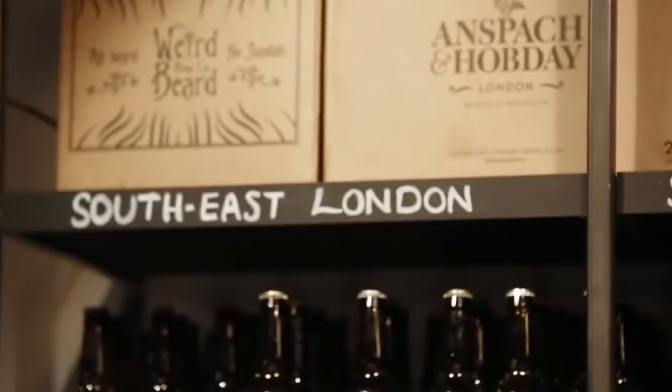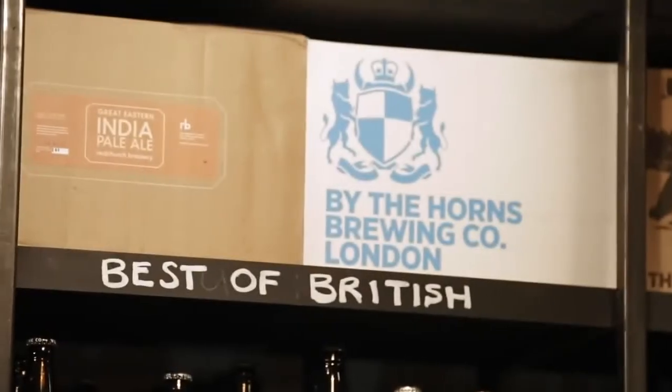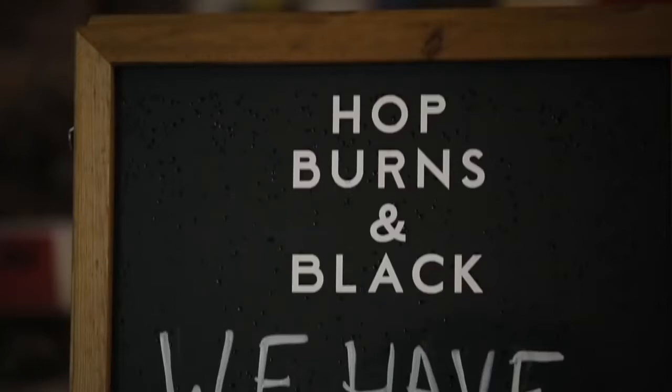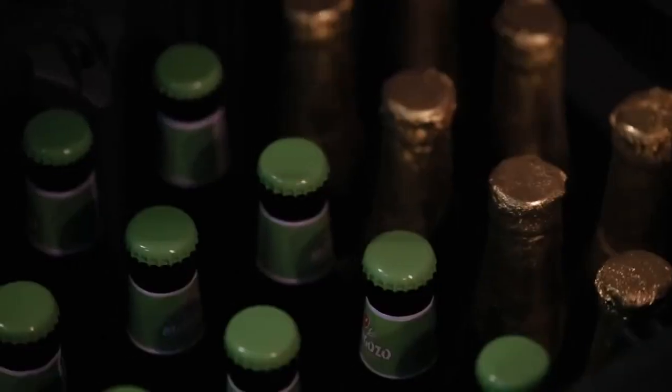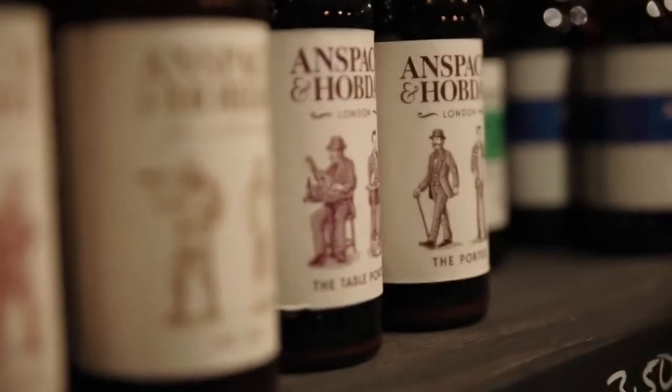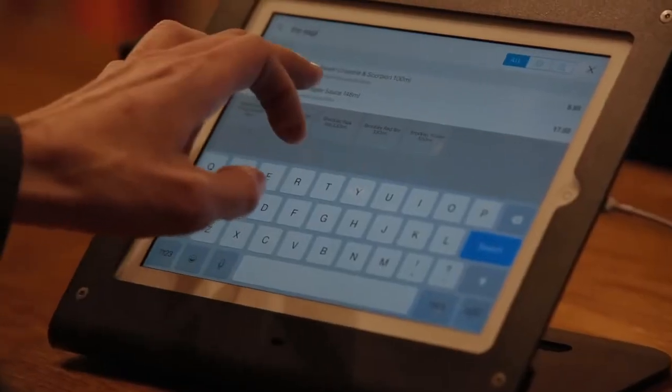So we use Vend to do all our inventory management. That's been really, really great for that, especially with a product like craft beer. Certain lines fly off the shelf, and inside Vend it lets you know what's selling fastest, and it also lets you set a level at which you should order more from the brewery, and so that makes it really fast and really easy. Also really intuitive.